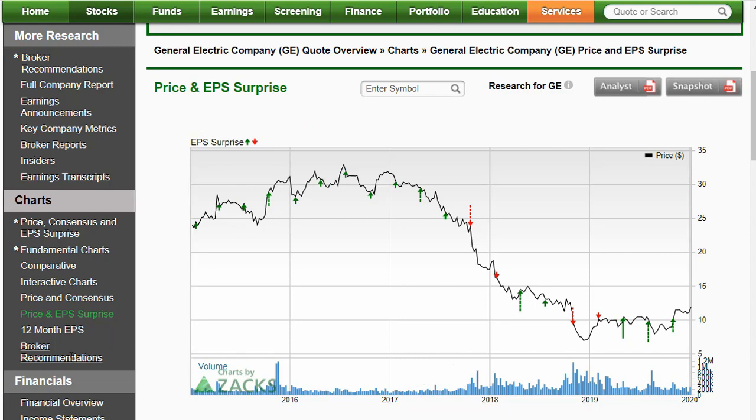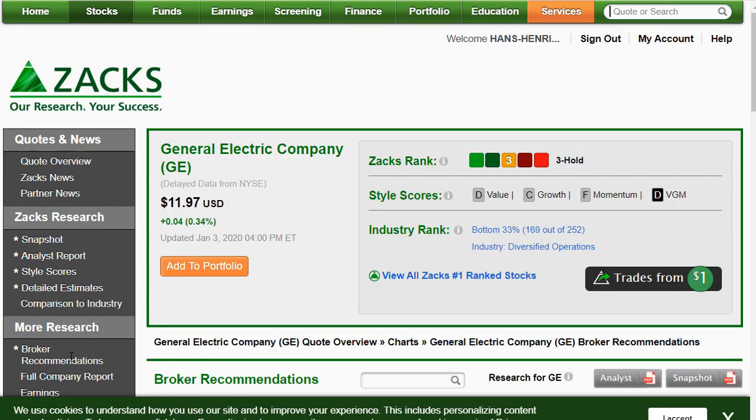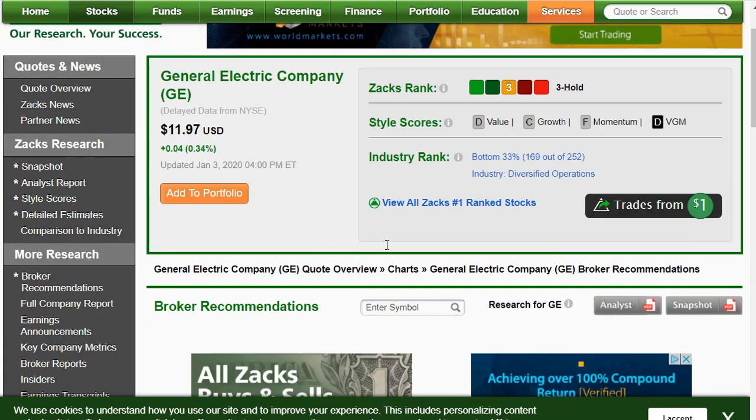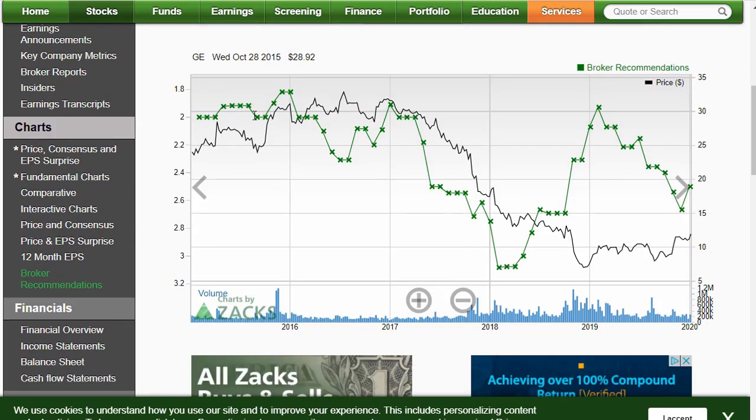We can also see here, and that is quite interesting, I think, they are collecting all of the larger broker recommendations, all the analysis. What are they saying? This is on a scale from 1 to 5, where 1 is a strong buy and 5 is a strong sell. And you can see here we have a score, that is the average score from the different broker recommendations. You can see that it started to drop in 16 and 17, and then the price started to drop afterwards. So that was quite a good prediction here.